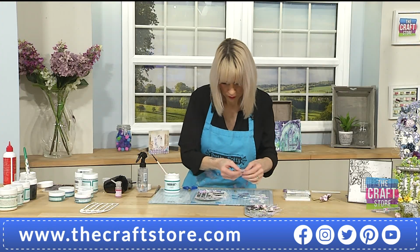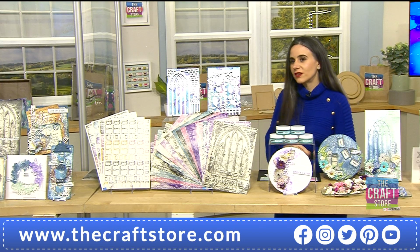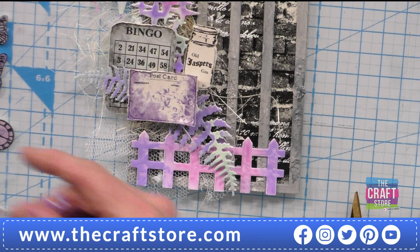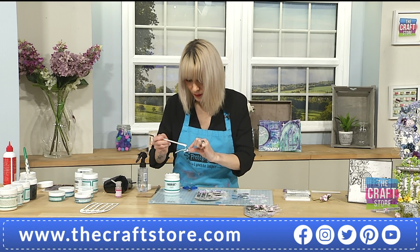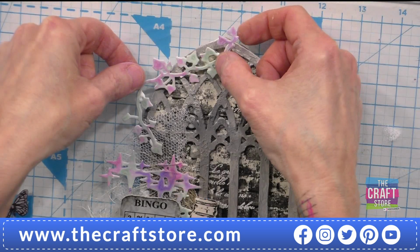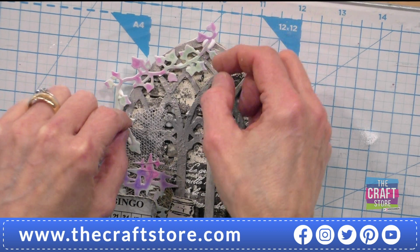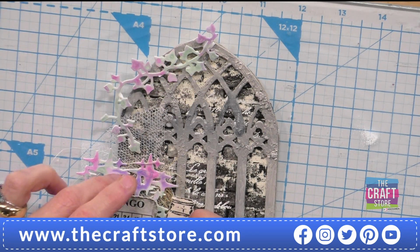And all the elements that you're using are from the one-day special. They are the dies. The ephemera is from the paper kit. And the background paper even, the brick wall in there. The only thing basically is the net and the mediums. Because everything else is from it, which is incredible value for money if you think about it.